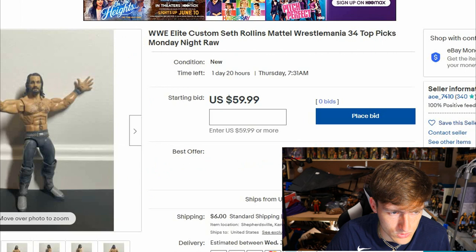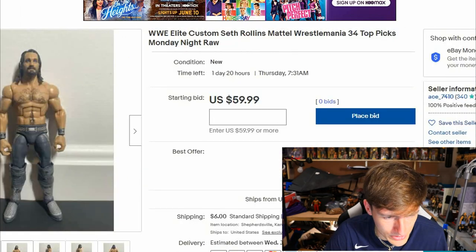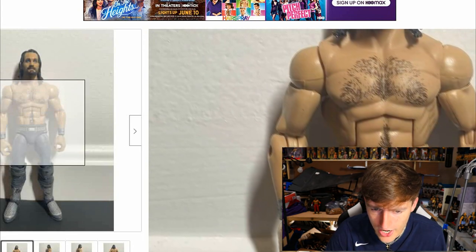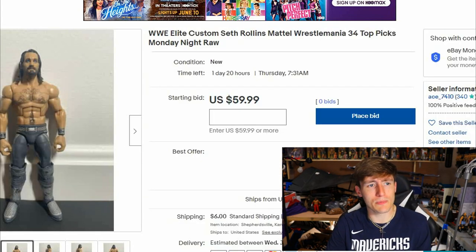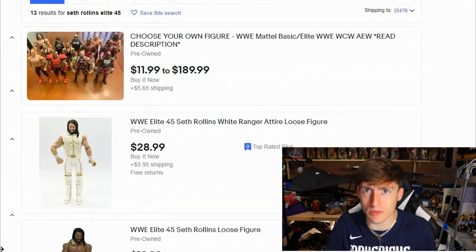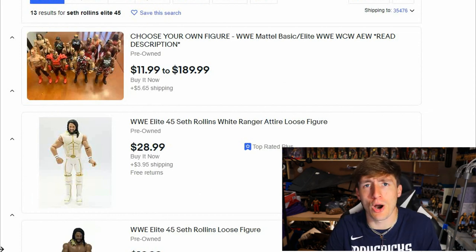WrestleMania 34 Rollins. Let's see what we got going on right here. What the hell? That's not half bad. Decal Works, not amazing, but that's not a bad little custom, he's got even the blue eyes on there. Not a terrible looking figure whatsoever. That's not a bad job. Completely respectable. Not like that one time when I made that one video. I remember they were charging like $150 for a crazy custom.